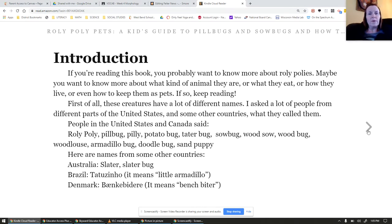Introduction. If you're reading this book, you probably want to know more about roly polies. Maybe you want to know more about what kind of animal they are or what they eat or how they live or even how to keep them as pets. If so, keep reading. First of all, these creatures have a lot of different names.